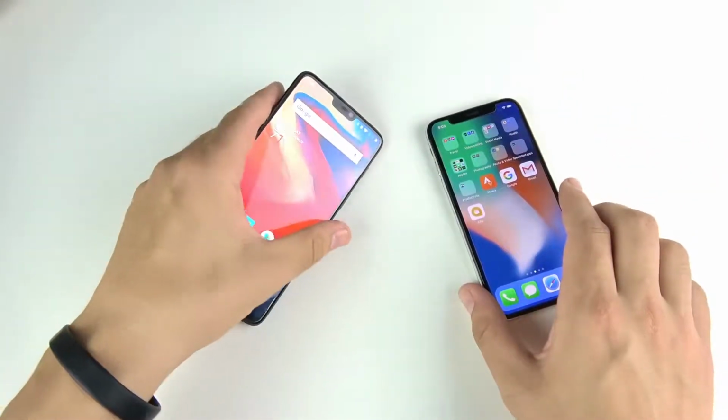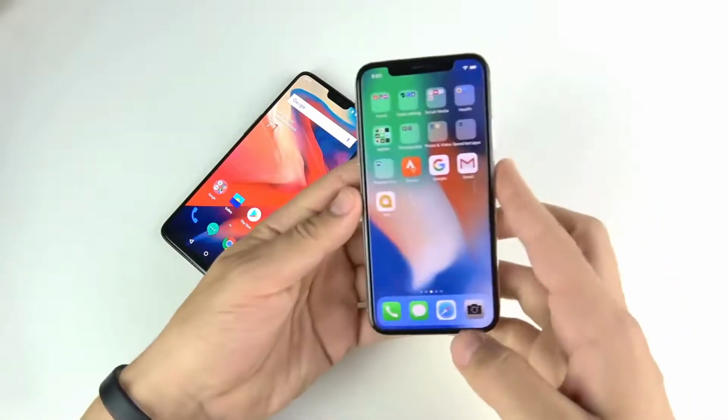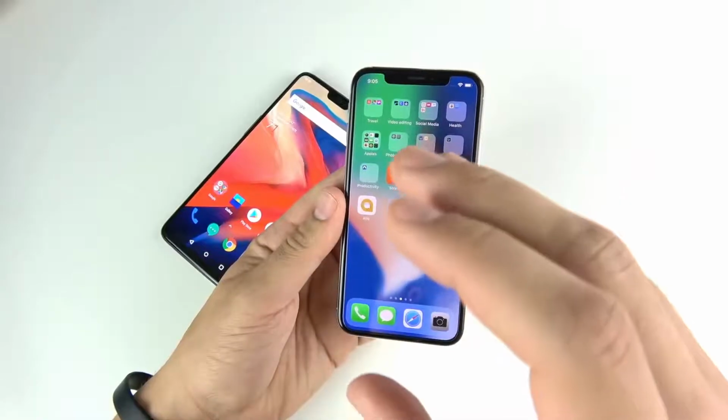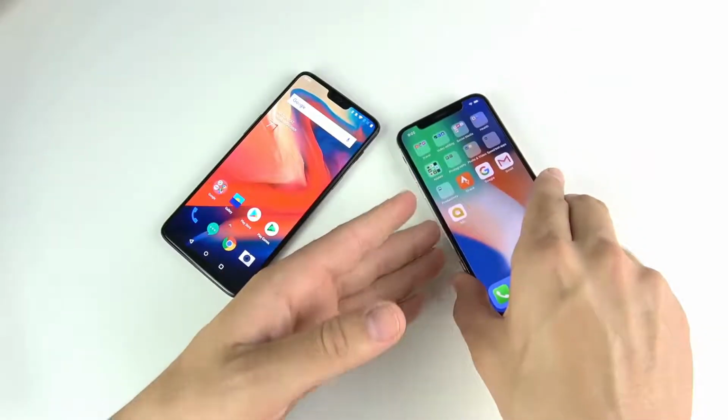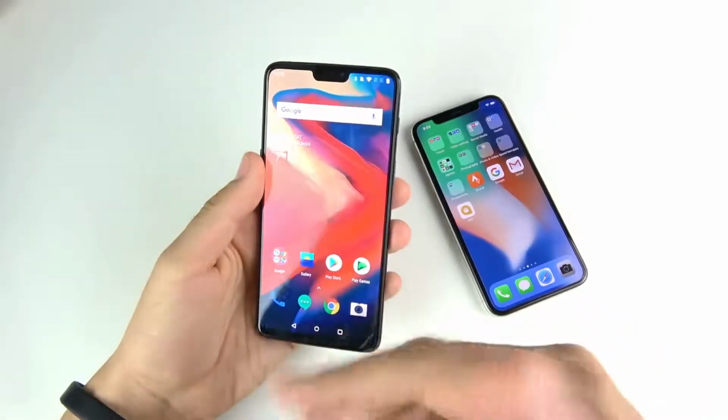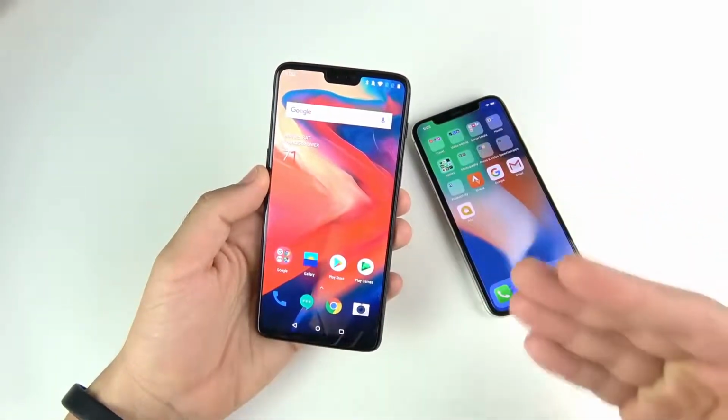But at the same time, this doesn't have the sensors like the iPhone 10 has, which can authenticate banks and things like that. So the iPhone 10 feels like the more refined face unlock experience, but it feels like it needs an update to be a little bit more accurate. The OnePlus 6 feels way faster, but a little less feature rich.